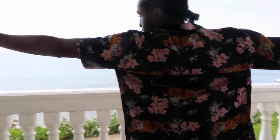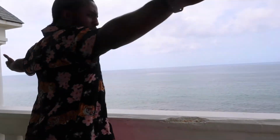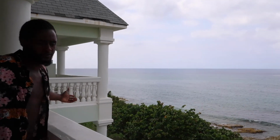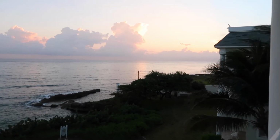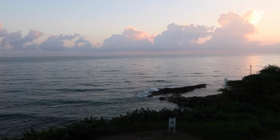Second balcony. That ocean view. We're living right. We're doing it right.